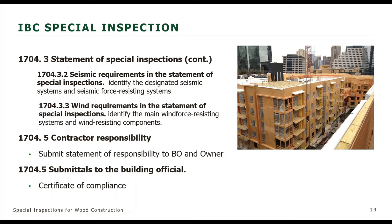And there are submittals to the building official for certificate of compliance. We'll go over that in more detail in a few more slides. But of all the certificate of compliance submittals, there's only one of them that would apply to wood construction, and I'll get into that in a few minutes.